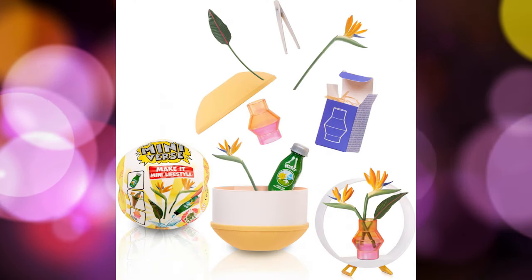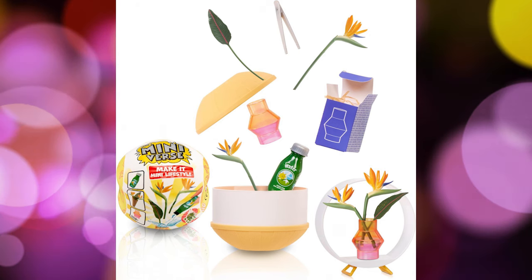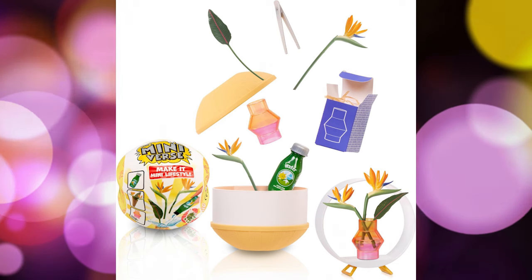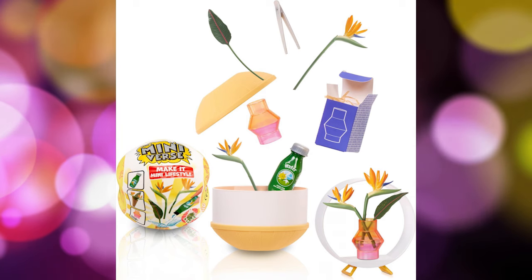In the world of miniatures, we have Make It Mini Lifestyle Series 2. These already have an Amazon listing, but it currently says it's unavailable. I don't know if it was in stock at all yet and just sold out, or if it's just on pre-order, but I had to gush about them.